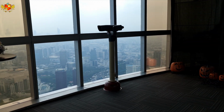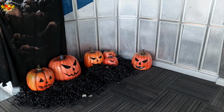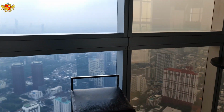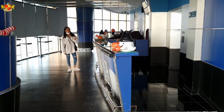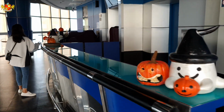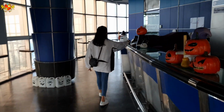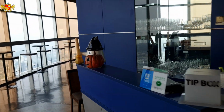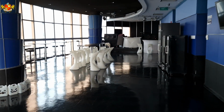So this is on the 83rd level and looks pretty cool. They got it decorated for some Halloween stuff. Also, another 360 degree view. Oh, Chime. So this might actually be the bar, but I don't think it's open yet. Or it probably opens at night. Very cool.